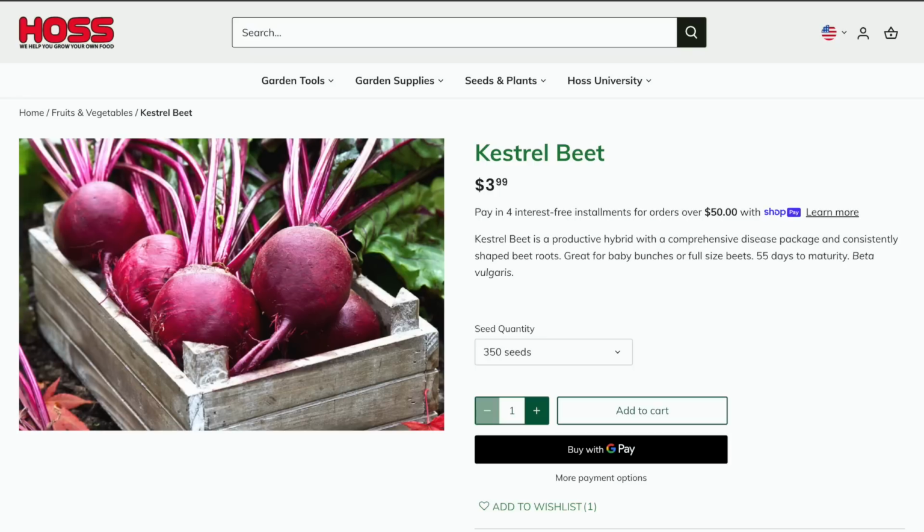Merlin is known for those great, good tops for them. And then we have Kestrel. Now, Kestrel, folks, is probably going to be the easiest one to grow because it has the best disease resistance. So if you're looking for one that's easy to grow, a Kestrel. If you're looking for the best tasting one, go with Merlin. If you're looking for a good all-around one, Detroit dark red would be a good one there.